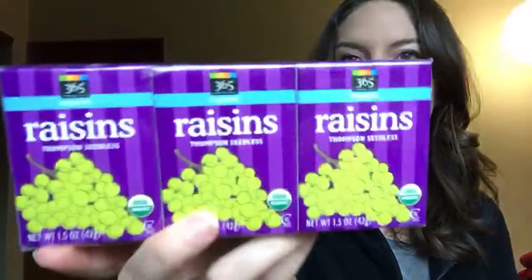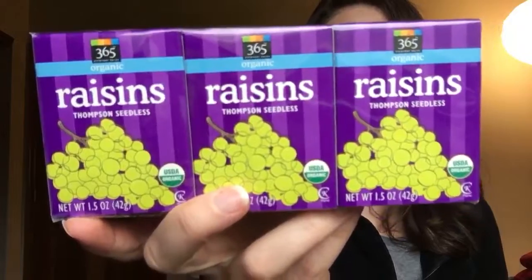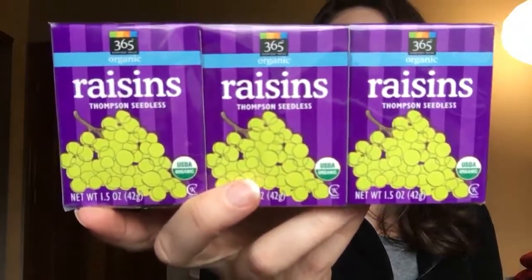Other things that I like to snack on, I am a particular fan of dried fruit. I really like these particular raisins from Whole Foods, the organic 365 Whole Foods raisins. It's literally just organic raisins. That's all that's in here. There's no added sugar or anything added to it.